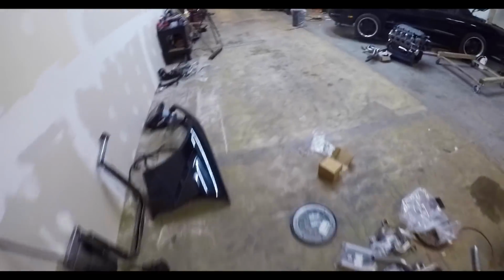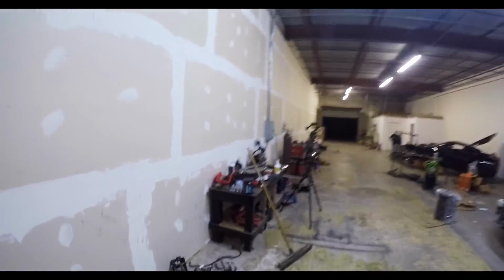We're gonna start putting the catch can on my truck for a video. Sexy girl. Don't mind the cluster lights.